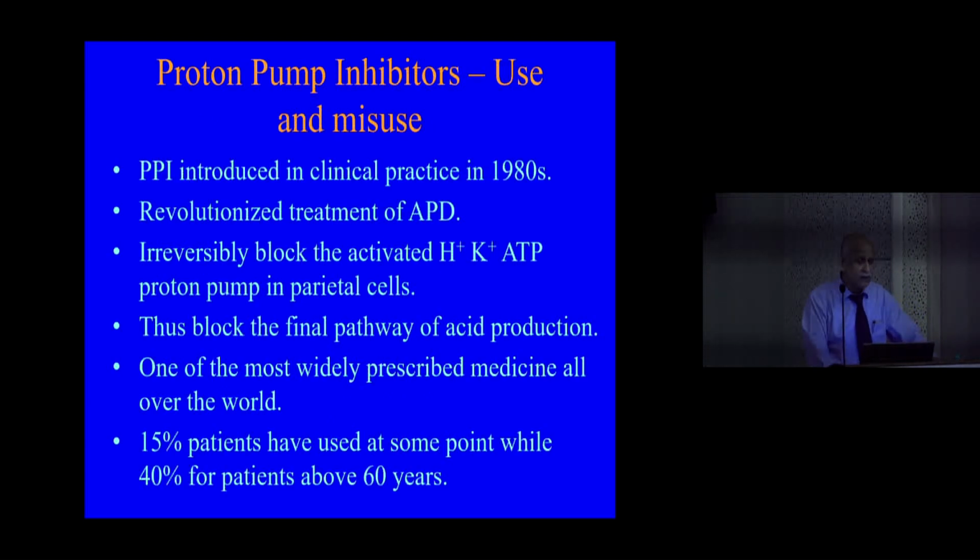Now, PPI are the ones which are important for management of all this. See, we said that there are multiple phases of stimulation of the stomach or gastric mucosa to produce acid, but ultimately they act through a common pathway which is called the proton pump. Now, you need a drug which will block the proton pump so that all stimulation coming to the parietal cell is blocked by the drug and the acid production is dramatically brought down.